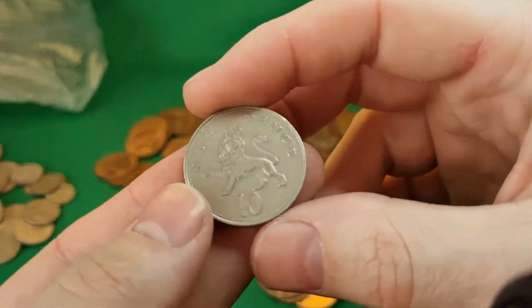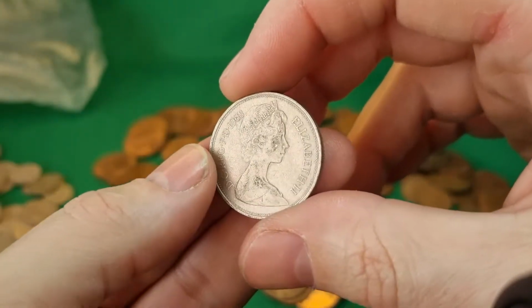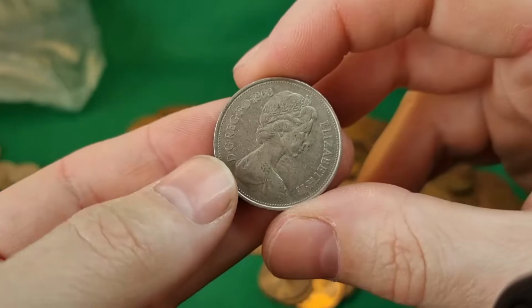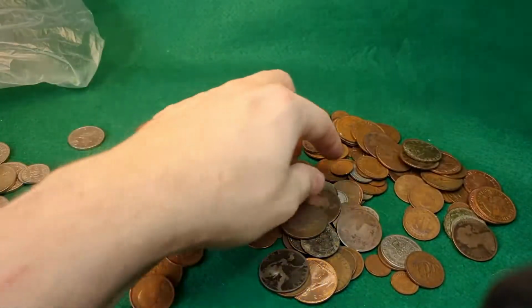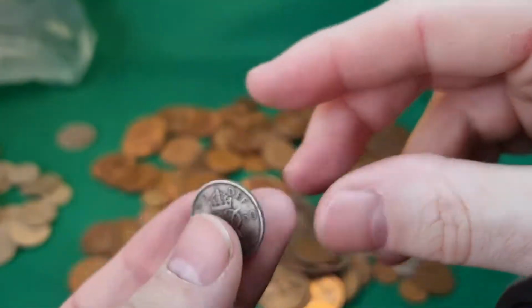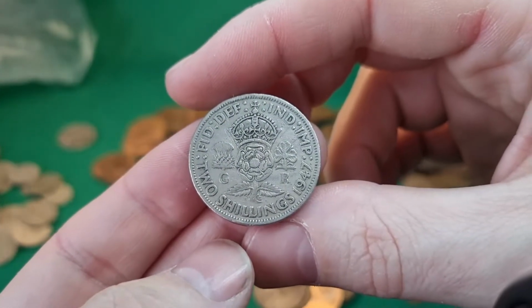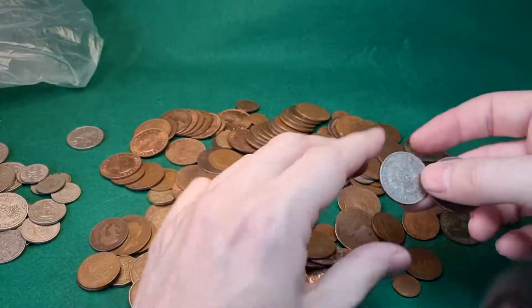Ooh, it's 10 new p. What, new pence? What's that? 1968. Can't see. Yep, 1968. 1956. 1947 2 shillings. Missed the 0.5 silver by a year. By this date they were cupro-nickel.